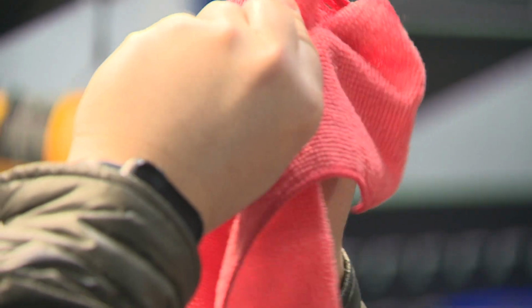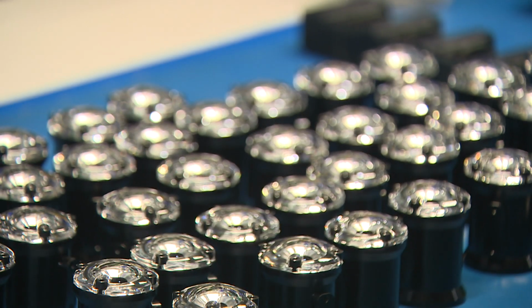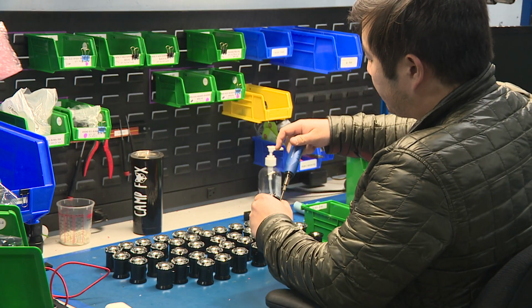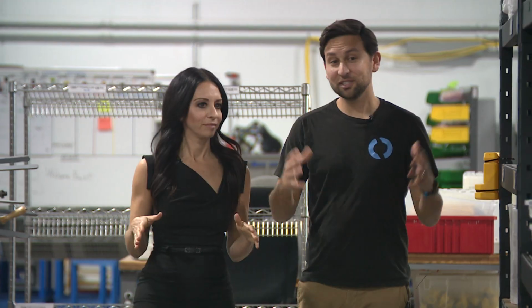So we put a lot of work into the quality of doing this, and not only being able to build one thruster like this, but being able to build 10,000, 90,000, however many, and them all be as identical as possible. Start to finish, the total time to put one of those together? It's about 30 minutes of hands-on time. 30 minutes.